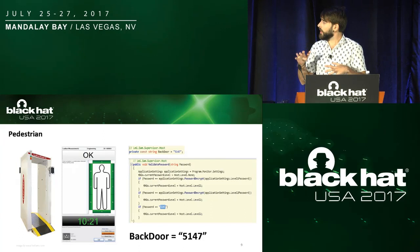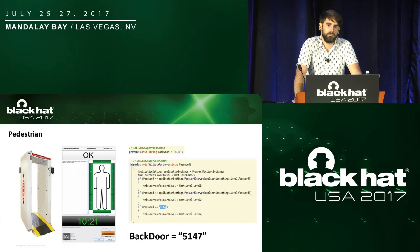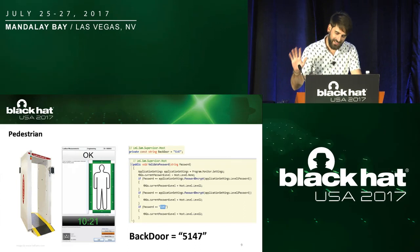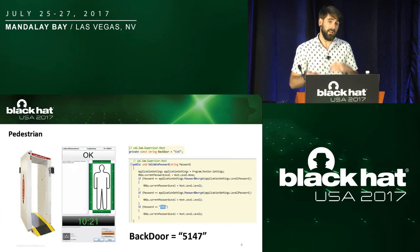But in this case, with this radiation portal monitor, I don't have physical access to this device, but I downloaded the firmware. And basically, by reverse engineering the main application, which is .NET, you can find that they have a password. It's easy, it's nothing really exciting, but the problem is that with that backdoor password, and the variable is called backdoor, I didn't make up the name, it's .NET, so that's it. You can disable this radiation portal monitor, and you can basically get out with anything you want, like in the incident that happened in Spain.